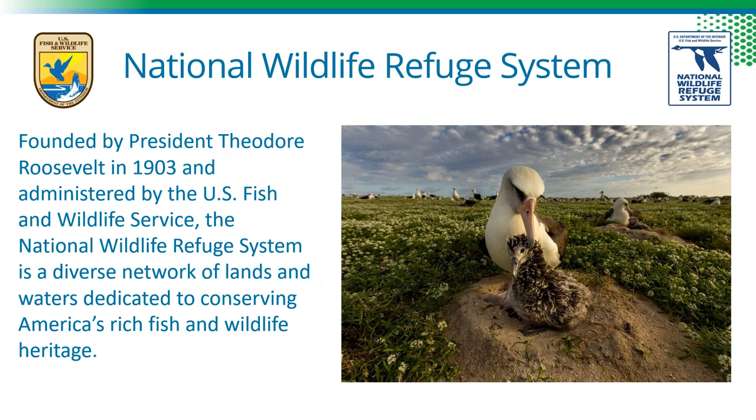The National Wildlife Refuge System is the largest network of lands in the world set aside for wildlife, such as this Laysan albatross at Midway Atoll Refuge out in the middle of the Pacific. We have 568 national wildlife refuges that cover 95 million acres in all 50 states and five U.S. territories, including two of which I help oversee, which are in Puerto Rico and the U.S. Virgin Islands. We also manage five national monuments. But national wildlife refuges are for people too.